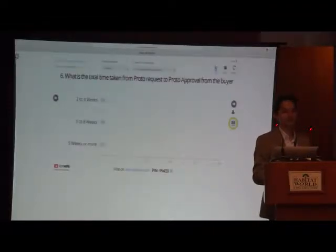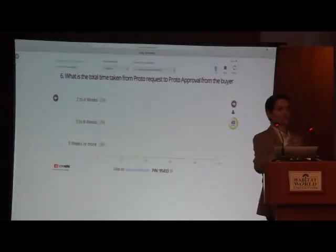What is the total time taken from proto request to proto approval from the buyer? So this includes you procuring fabric, making the pattern, making the proto, sending the proto, resubmitting another proto in actual fabric and trim if required, and then the buyer giving you an approval on the proto, and then placing an order.